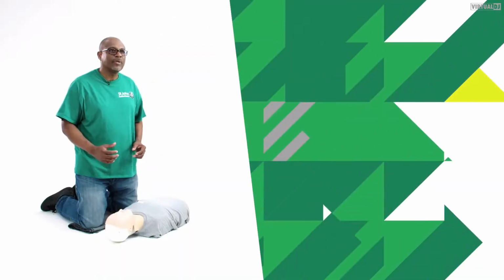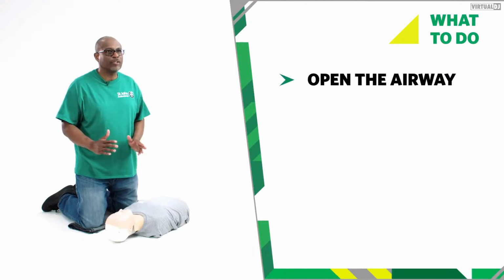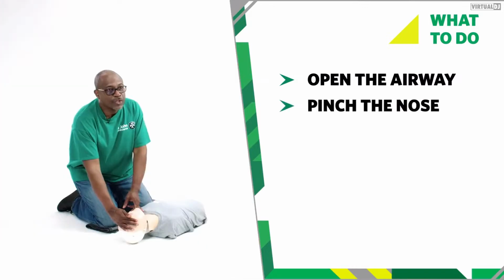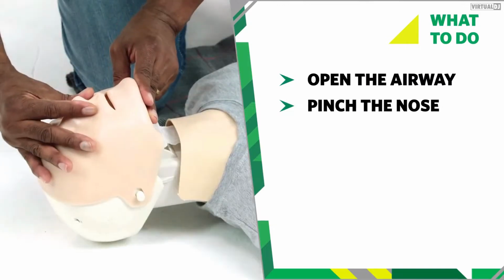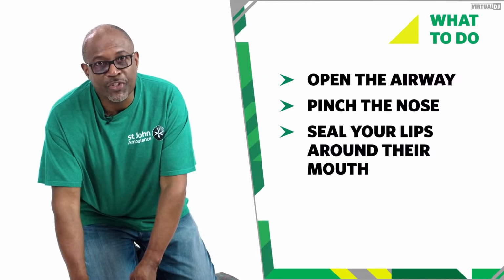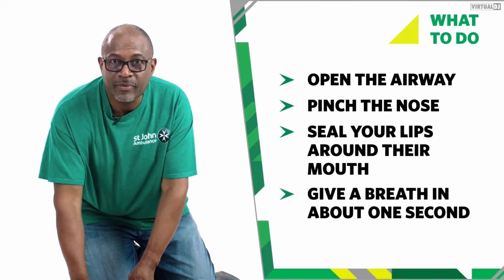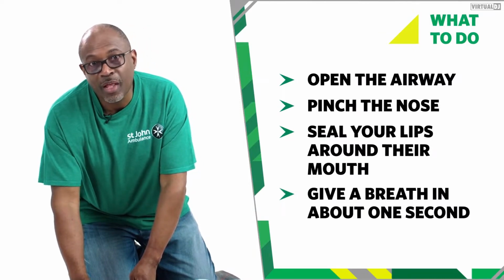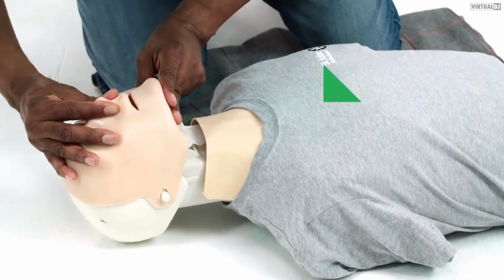To give rescue breaths, make sure the airway is open by tilting the head back with one hand on the forehead and 2 fingers under the chin. Pinch the soft part of the nose and allow their mouth to fall open. Take a deep breath and seal your mouth around theirs. Blow steadily into their mouth, giving a rescue breath in about 1 second. Their chest should rise. Remove your mouth from theirs and watch their chest fall. Give them 2 rescue breaths like this.